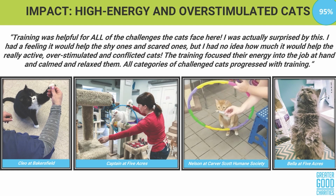High energy, overstimulated cats. So 95% of people who go through cat positive training say that it helped them to be able to work with cats who are super high energy and overstimulated. Each one of these cats was just hyper. They could not focus on anything. They were just sort of climbing walls, not interacting appropriately with people who would come into the shelter.